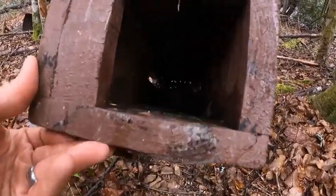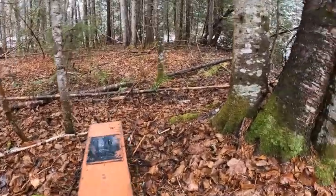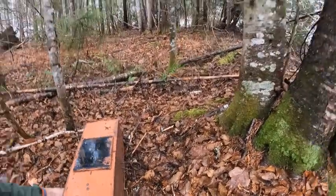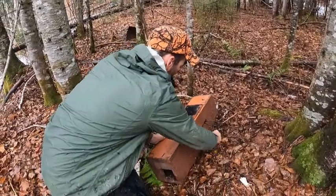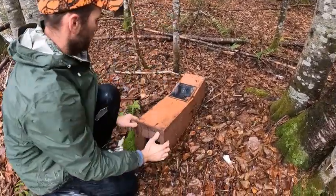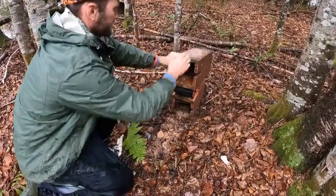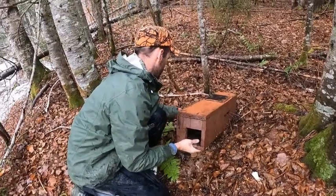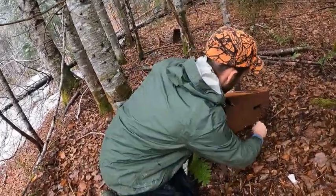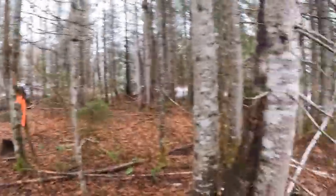Is there bait there? I can't quite tell. Is there bait there, or did our bait get stolen? Here, you hold the camera. Okay. These old boxes that I made, it's really hard to tell if the bait's in there. Yeah, the bait's still in there. Fish. All right. There's a canoe up there. Let's go to the next one.